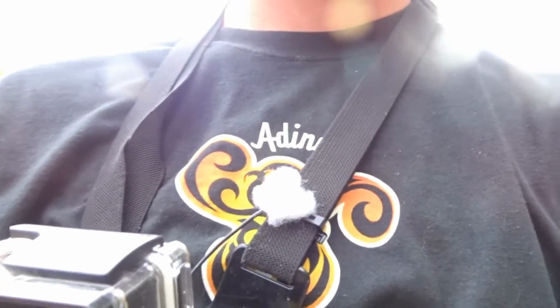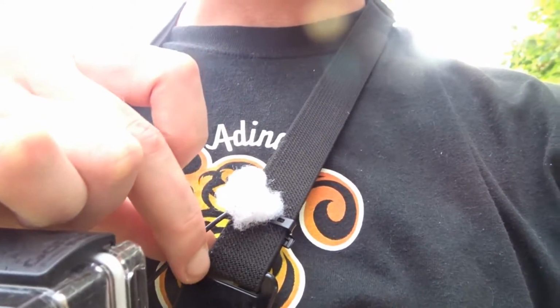Wait, before we start, I just wanna say, the windsock for my old mic fell off, and I had to rig something up, and I just put some cotton over the mic with a rubber band around it.